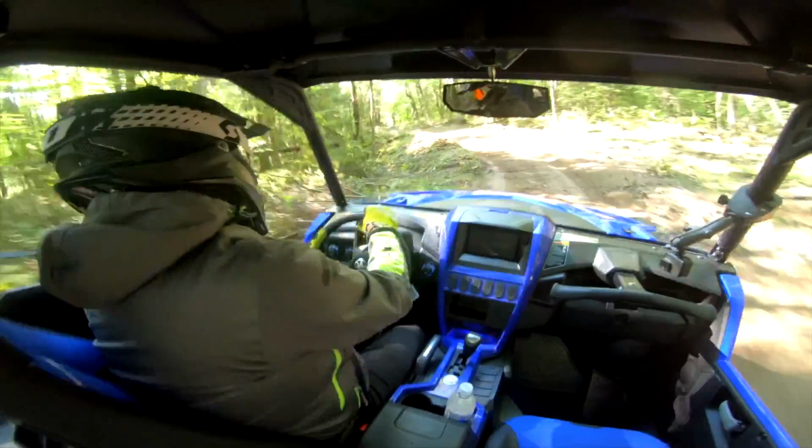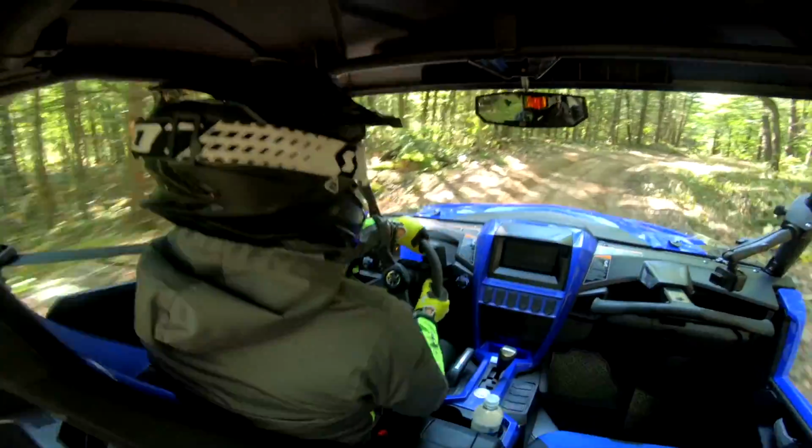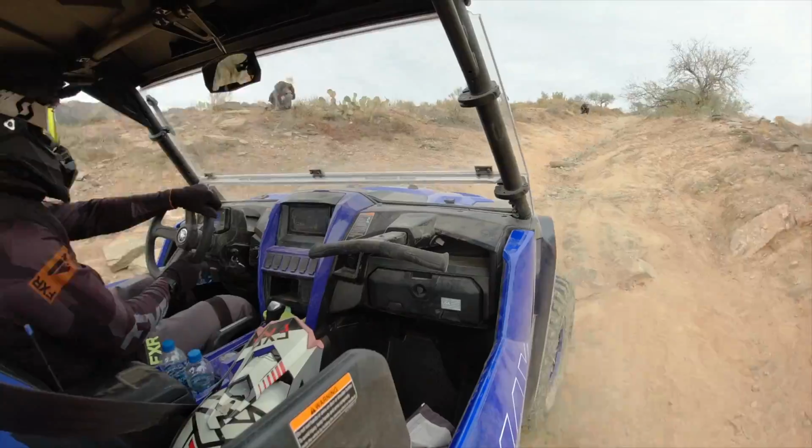So when you're rock crawling or running through mud, trail riding of any kind, you can see out in front of you a lot better than in the General. So they're very different in that regard.